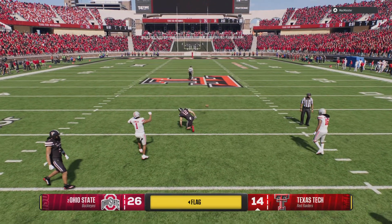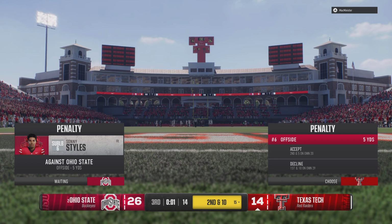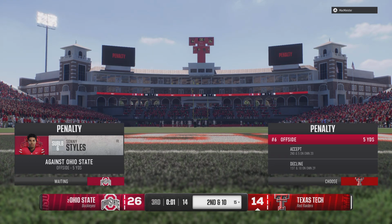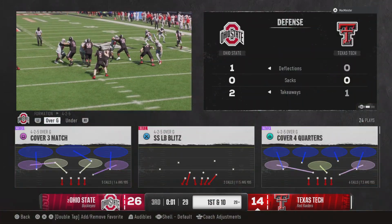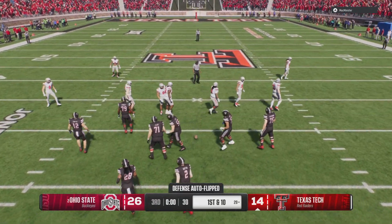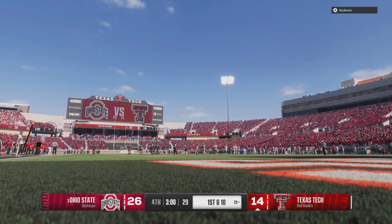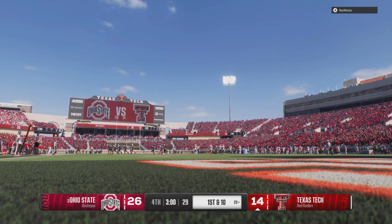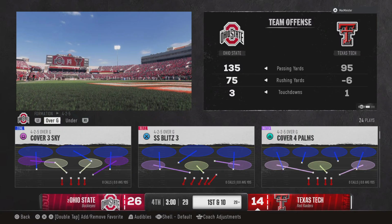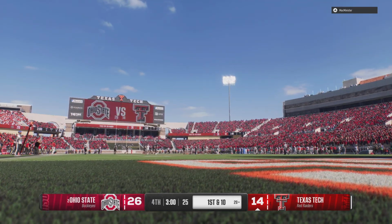Just flying through the air like a superhero to make the grab. This offense plenty happy enough with the result of that play, so they just let the official put that flag back in his pocket and decline the penalty. A costly penalty for this defense gives them a 1st and 10. Ohio State 26, Texas Tech 14.